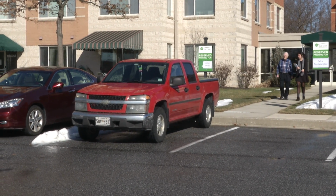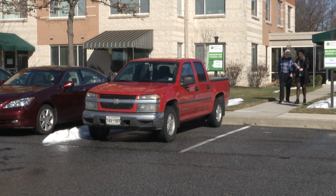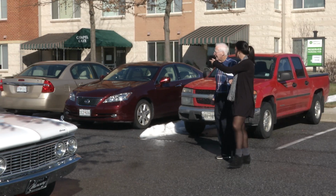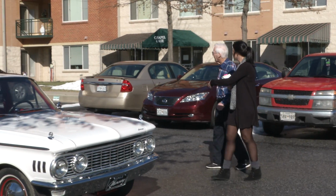Look like it has any nicks or anything in it. No, it does have a nice standing paint job, and it was originally white before it was restored. There's Josh. You mind if he comes for a ride with us too? No, not at all. Hey, Josh, come on.